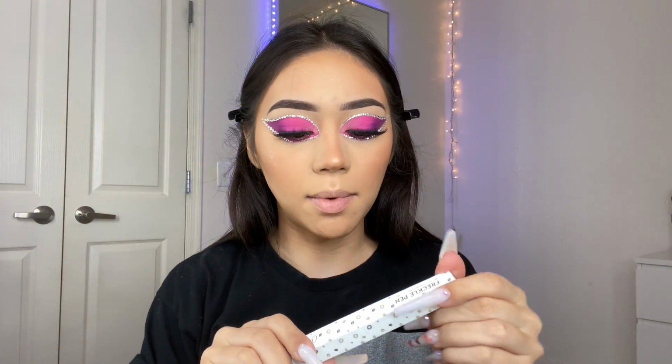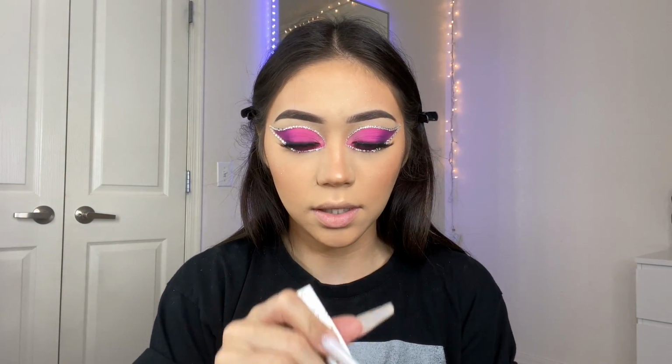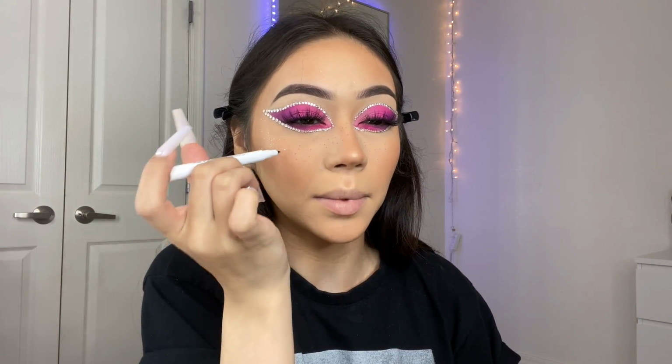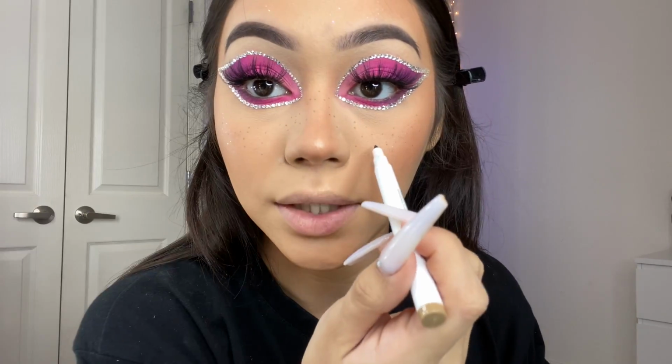So now that I have that on, I'm gonna do some fake freckles. ColourPop just came out with these fake freckle pens, so I'm gonna use these today. I've never actually used them before. I'm gonna use the soft brown. I'm just putting them randomly, mostly on the bridge of my nose, a little bit on my cheeks up here. And yeah, I'm gonna pat these out, make sure they're blended out.